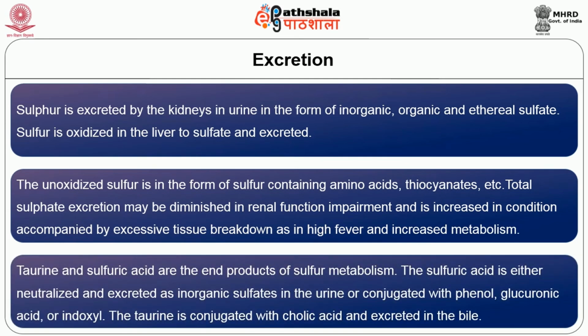Taurine and sulfuric acid are the end products of sulfur metabolism. The sulfuric acid is either neutralized and excreted as inorganic sulfates in the urine or conjugated with phenol, glucuronic acid and indoxyl. The taurine is conjugated with cholic acid and excreted in the bile.